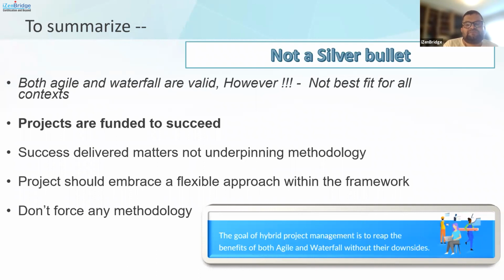So choose what is best, leverage the strengths of both these methodologies, and always remember that as a project manager, you will be rewarded if you are delivering value. If you say, yeah, I have been 100% compliant to the methodology that was prescribed by the organization, but if you fail delivering the value, no one is going to reward you.